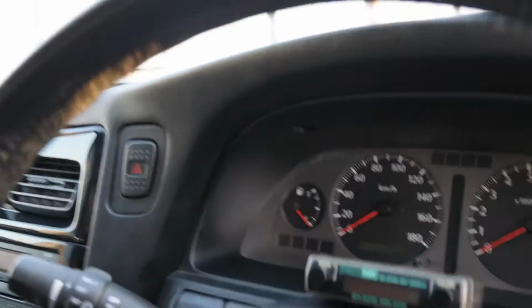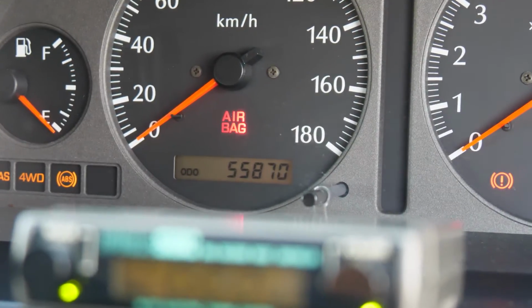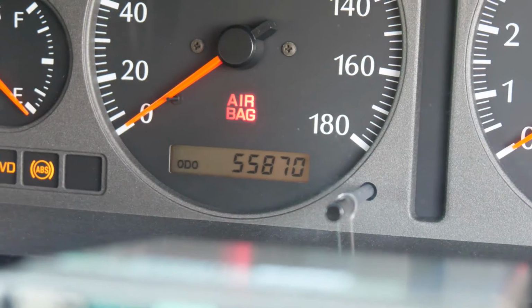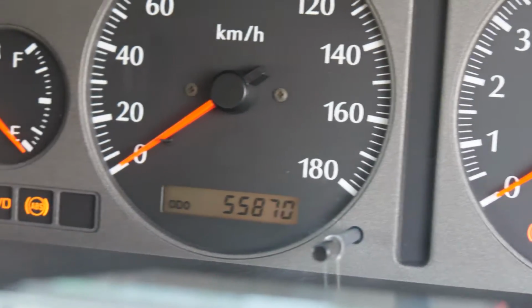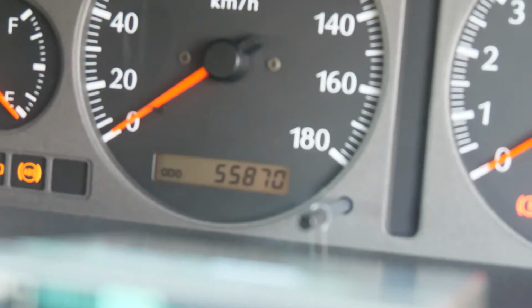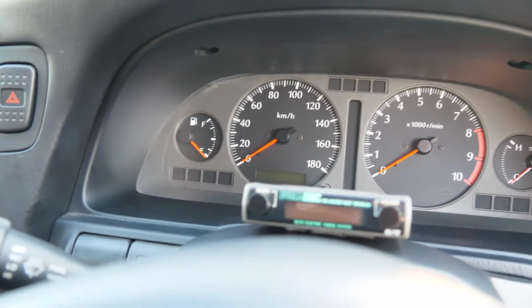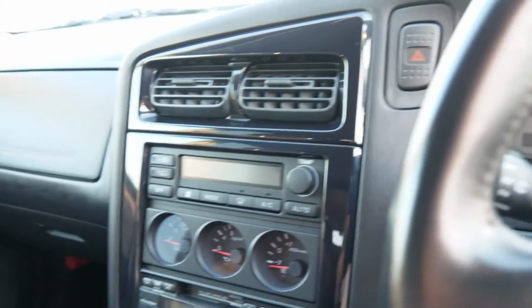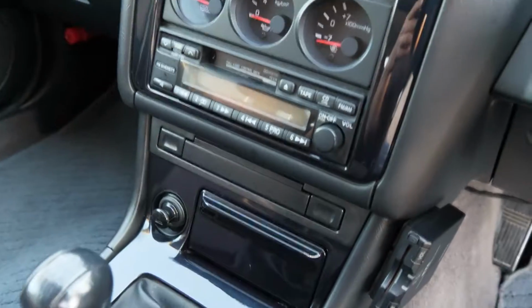Just to show you real quick what the mileage is. That would be on the chassis. They actually had the engine rebuilt, so they did do an overhaul on that, change out the seals and everything like that. So $55,000 on the chassis, and not much on the engine right now, so pretty good.